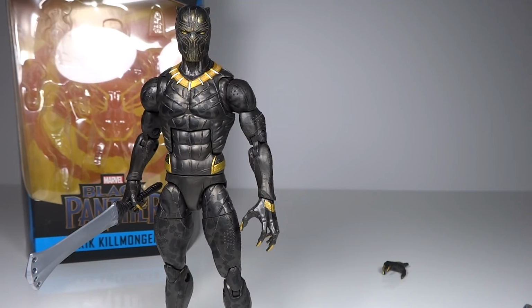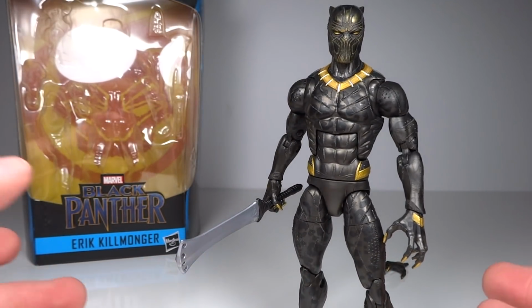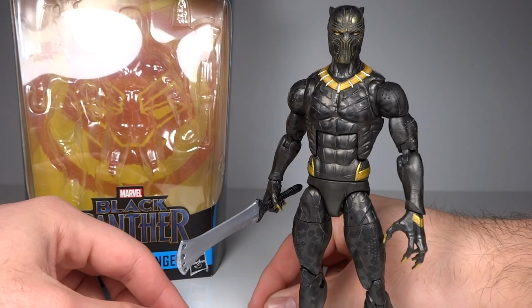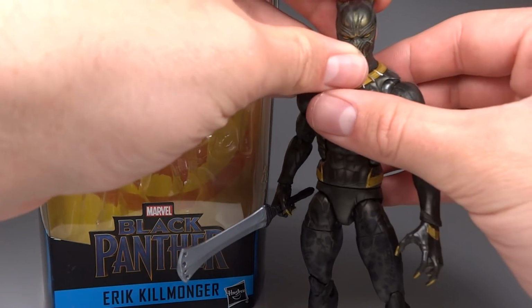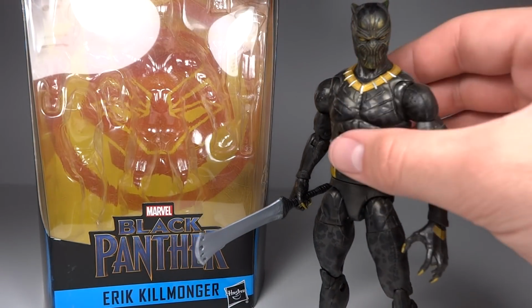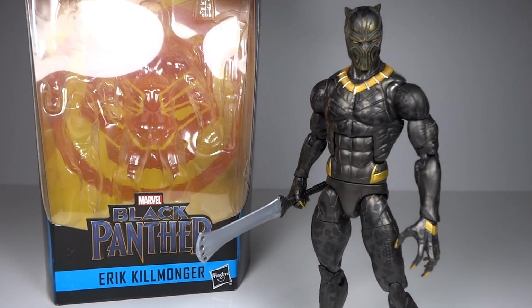Not excited enough to pay full retail. I'm trying to get it at 16. That's how much I paid for this figure. I had a coupon at Toys R Us for $5 off, and that's why I decided to purchase him there. And Black Panther and Killmonger are the 2 easiest ones to get in the wave. I believe they're both 2 per case, which allows them to be pretty cheap, so you can get them for a good price online.